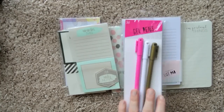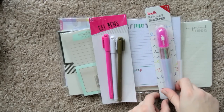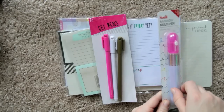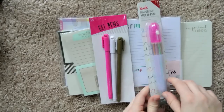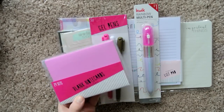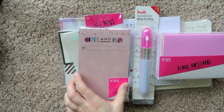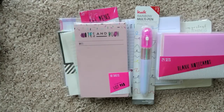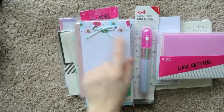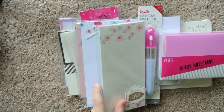The gel pens in this kit. And then I don't think this was with the set, but I thought this was really cool. Like a multi-pen rainbow thing, and it has a lot of colors. I haven't tested it out, so I'll have to do that. A set of blank note cards. Another notes pad with a dateline. Another notepad. This one has a cute little bow at the top. And then this one's floral.